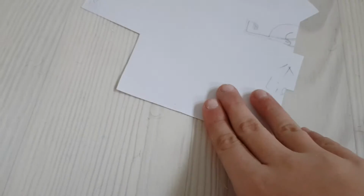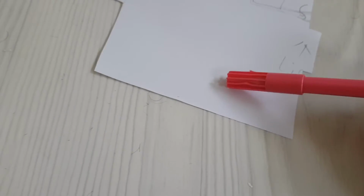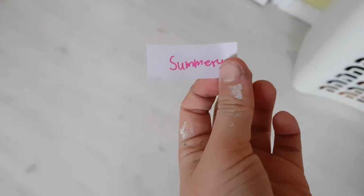So guys, whilst Ellie and Katie pick my outfit, I am allowed to write my very own category, and I think the one that I'm gonna do is summery because I like summer, but my favorite season is autumn. So guys, I've now written summery, so let's cut it out. Let's go add this to the pile. In the pile we go.